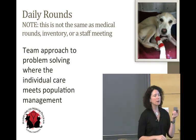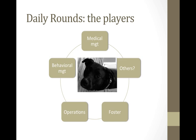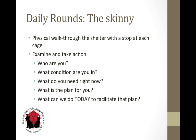So medical, you have somebody from medical, somebody from behavior, somebody from operations, maybe somebody from foster, maybe somebody from adoption, or maybe you're all of those. So it may only be 2 people who do all of these jobs. But you get together and you walk through the shelter. When you stand in front of the cage, you ask 5 questions.